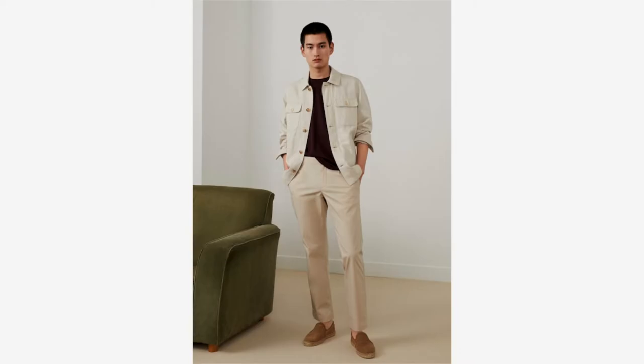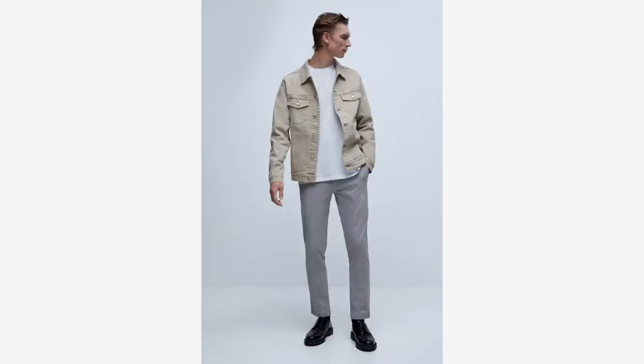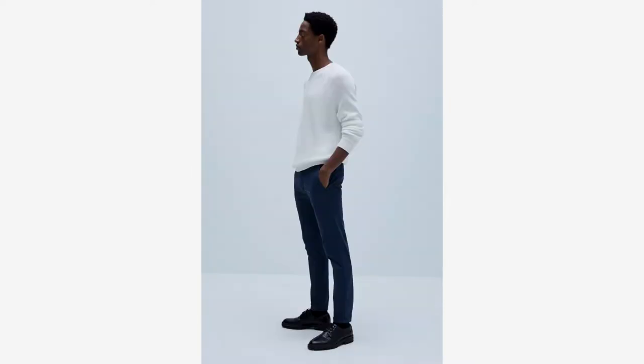Not only versatile, not only stylish, but chinos actually come in different various styles. So you can actually get in a slim fit, you can get it in a tapered slim, you can get in different variations that actually fits you the best. So make sure you check it out, chinos on the list.